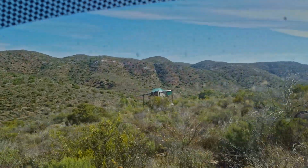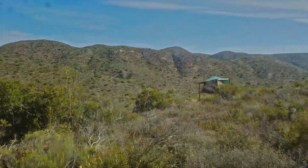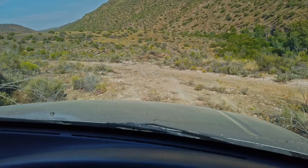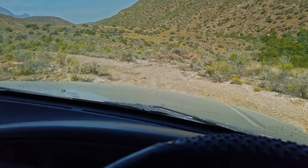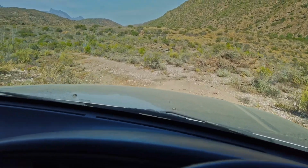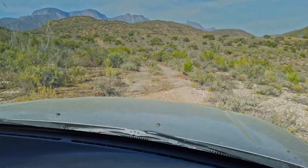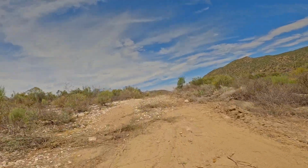On my right here, that's the permanent shelter tent, just to give you an idea of where this road is running. And over here it rejoins with the rest of the old wagon trail, which will then take us over that hill and to the new building site.